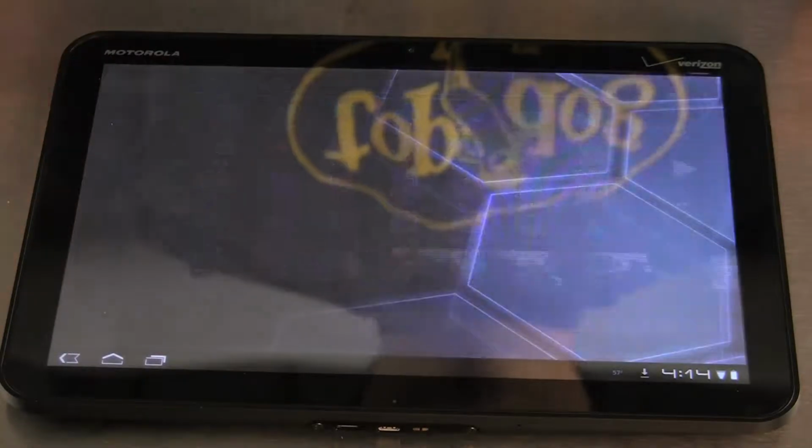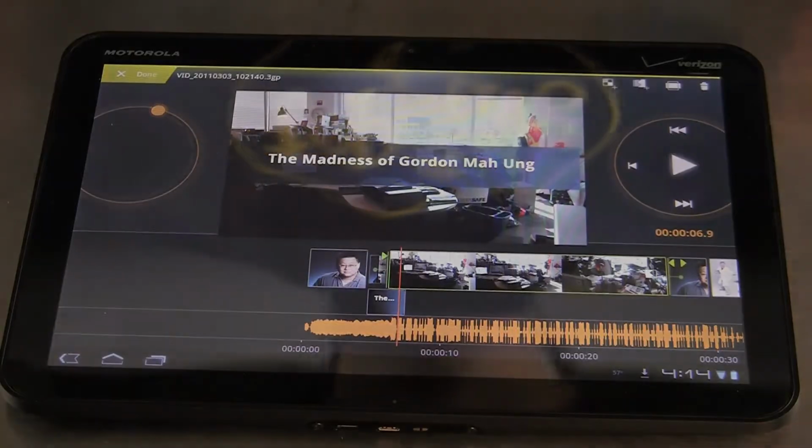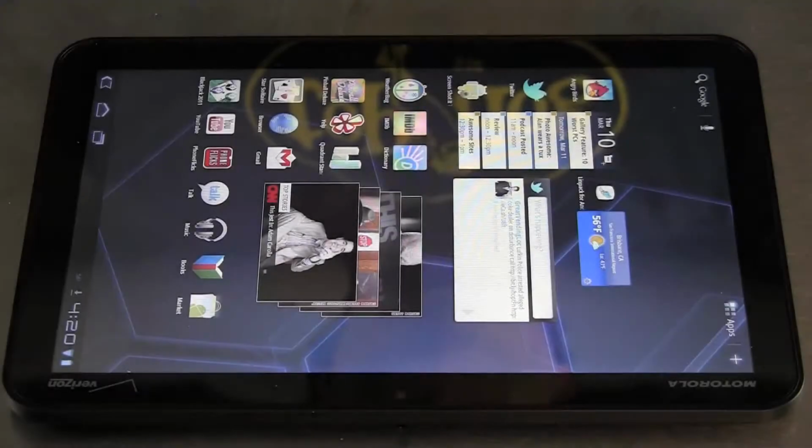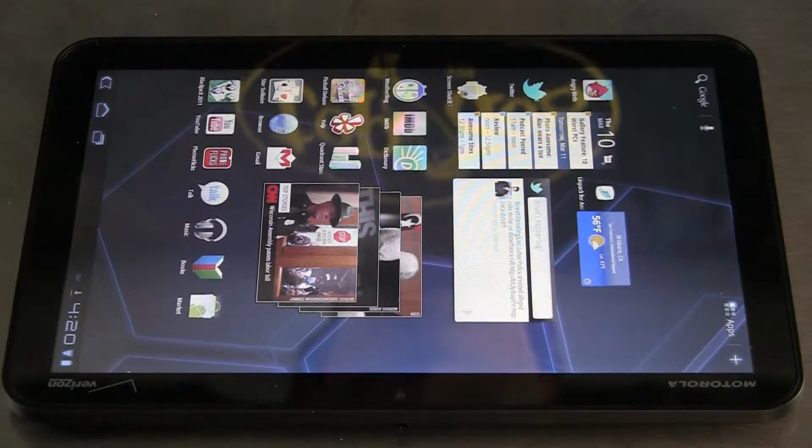There it is, Movie Studio. I dig it. That's my 5th killer feature for the Motorola Xoom. Okay, so I showed you my list of the things I like most about the Motorola Xoom, but it's not perfect. I gave it a 9 out of 10.